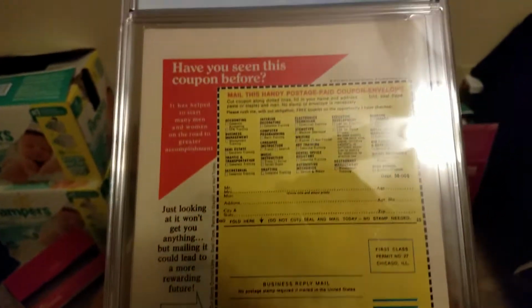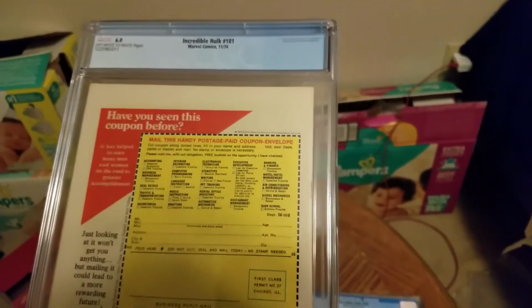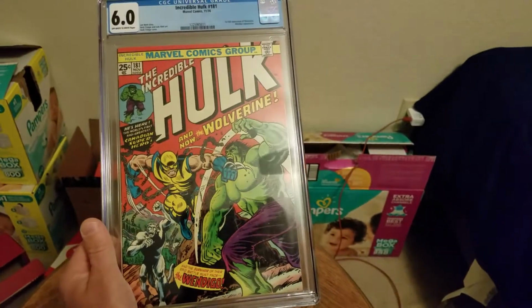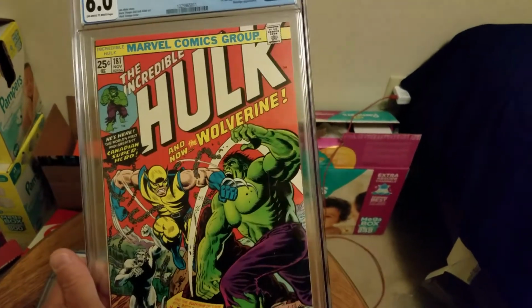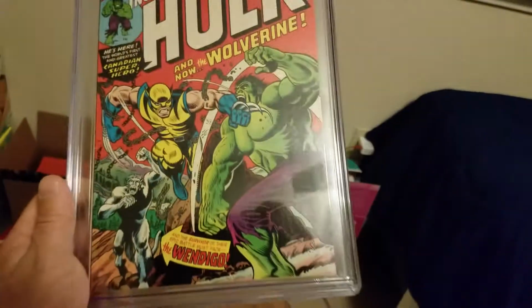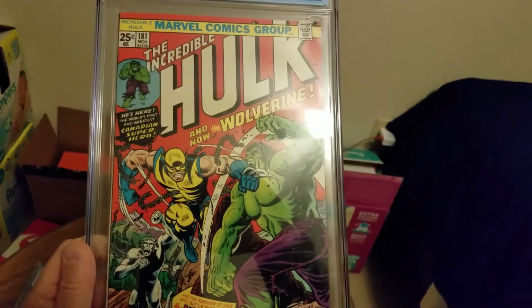This book, even the staples on the back are flawless. From now on, I will definitely be going low grade on keys and wait to find something like this, which will be hard, but it will be worth the wait. When you hold this book back, it looks beautiful. So this is the nicest 6.0 Hulk I've ever seen. And I am super excited about this book right here. And you hold it back here, you can barely see that line. That line ain't nothing.